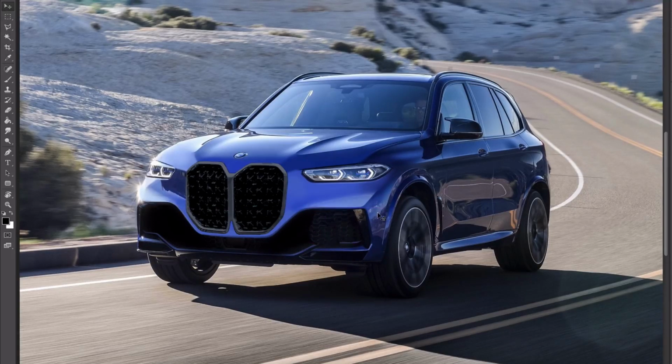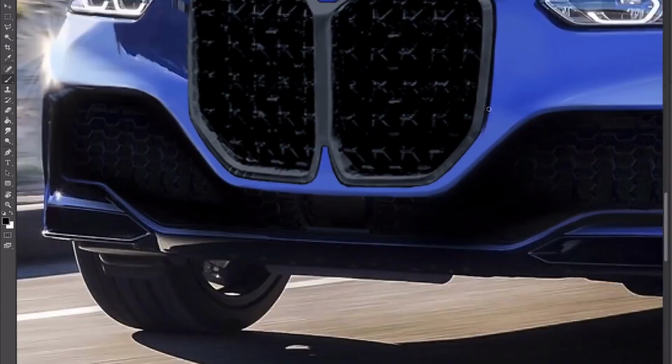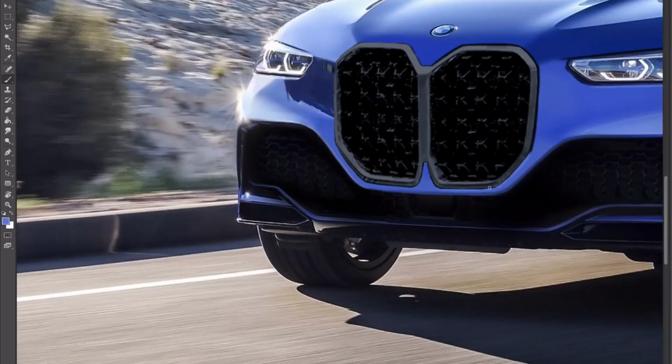I also think that future models of pretty much all cars will have smaller headlights. So headlights are not going to take up a lot of space for future models, and that goes for BMW as well. You can already start to see that with the i4. Very squinty headlights, and Audi is heading in that direction as well. So that's what I'm applying to this redesign here as well.